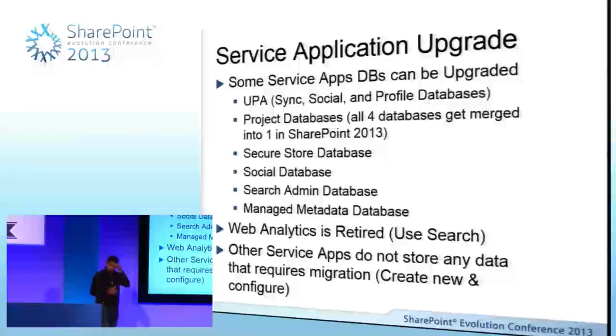If you want to understand how search is upgraded, please come to the session after this one, which is being presented by Neil Hodgkinson. So make sure that you come to that session. There's no web analytics required. It's using the new search features of search analytics. And the other service apps, basically you create new. When you create your farm, the basic core service apps will be created, and then you can bring the other service databases across and upgrade them accordingly.